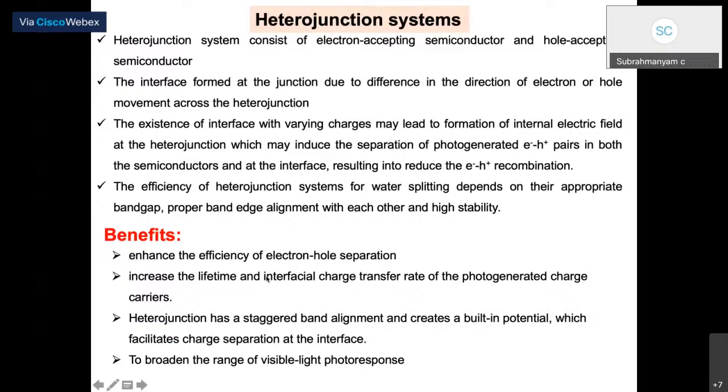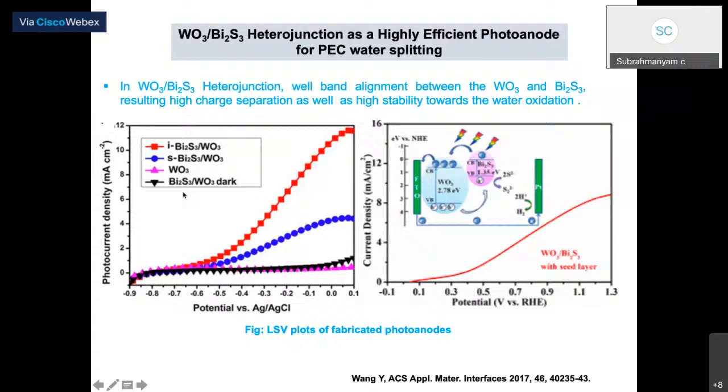The other is the increase in the lifetime and the interfacial charge transfer. These things play a role. A heterojunction has a staggered band alignment and creates a built-in potential, which facilitates the charge transfer. This also broadens the light absorption capacity, especially the way it is shown here, bismuth sulfide and tungsten oxide. The moment you put, say, bismuth sulfide with the tungsten oxide, you see a quick improvement in the current. The way it is represented in this case is that bismuth sulfide has a typical band gap of 1.35 electron volt. You know that 1.35 is basically the NIR region, which TaO2 definitely cannot use, and CdS cannot do.